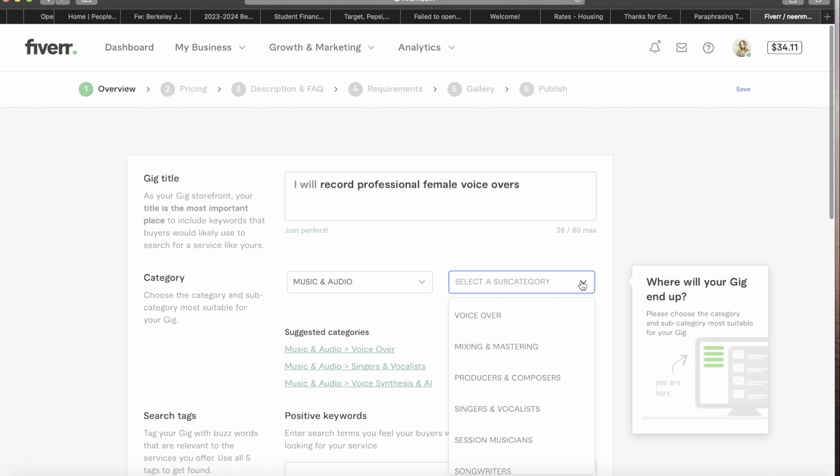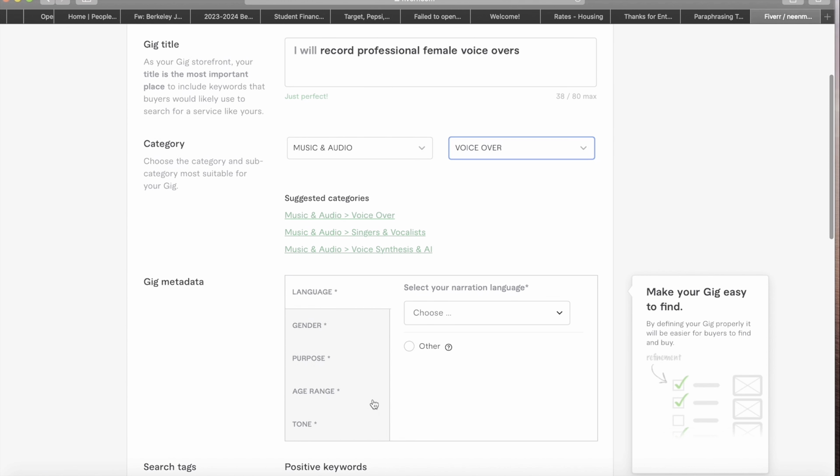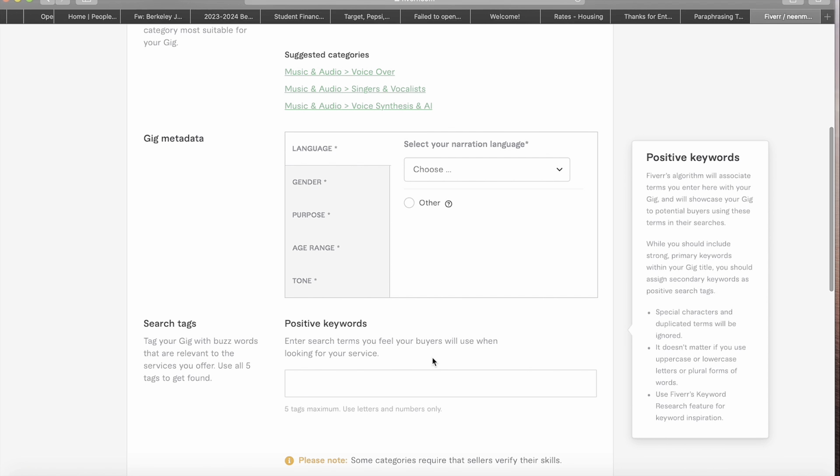So you go to category, choose a category and subcategory most suitable for your gig. I've already chosen that: music, audio, and then under subcategory, voiceovers. Then you move down to your gig metadata. Now that's very important because you're going to choose the language, your narration language, which is English. I chose English. Whatever yours is, you can choose it. And yeah, so you choose that.